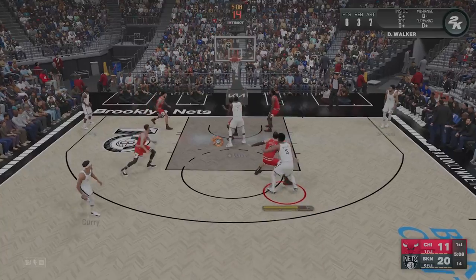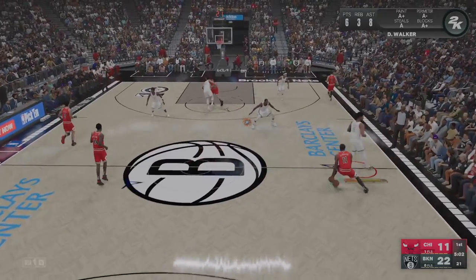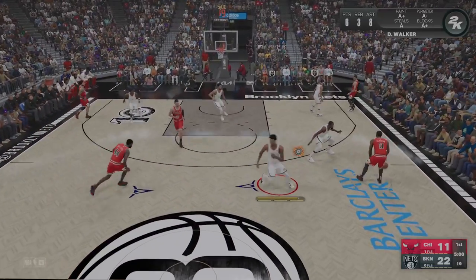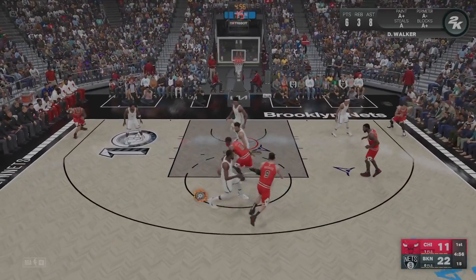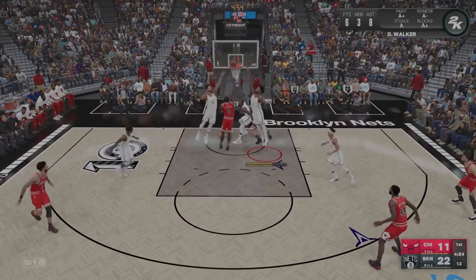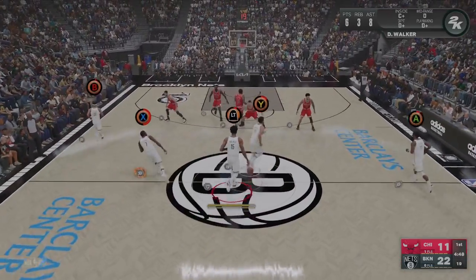Walker finds Durant. Good. And it's Walker who picks up the assist. Walker's got 8 assists here tonight. They've been very effective so far. A balanced attack at its best. And it's helped them build an early lead. They just need to stay aggressive. Using his height and length there to prevent the second chance opportunity.